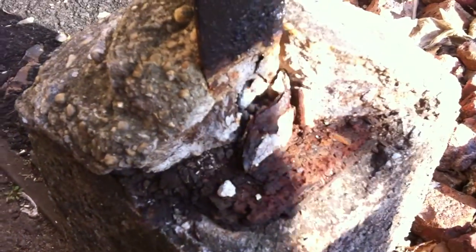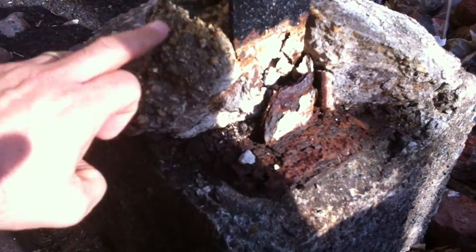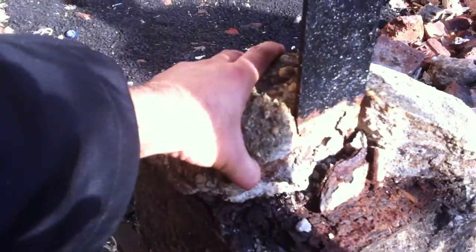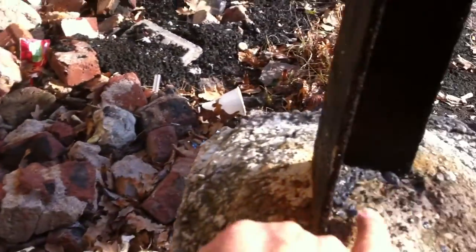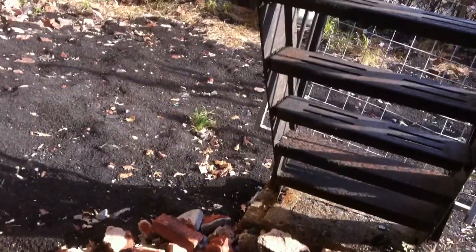You don't normally get to see this, but this is what happens when you have porous cement feeding water to this. It's not even connected anymore. See? And all of this rusts and grows in spalls and splits. So what's happening in this one? You think it's happening in this one? Yes. All right. So now, can you load test this the way it is? No. All right, now let's get underneath.